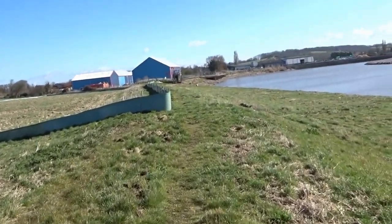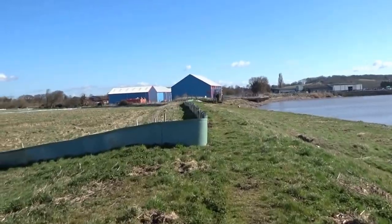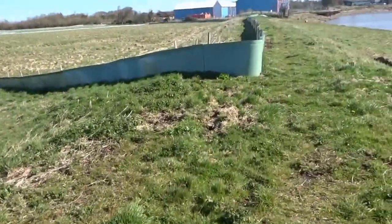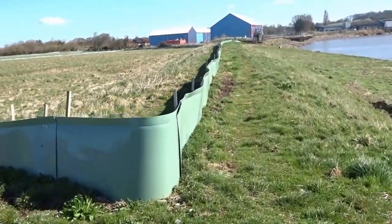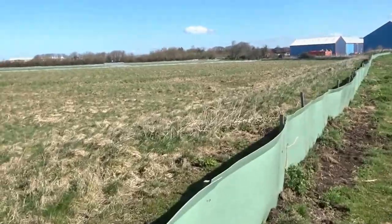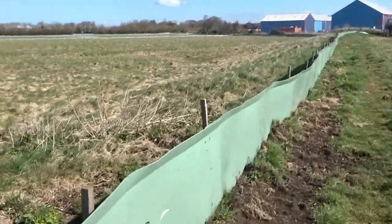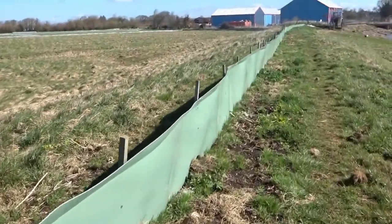But I'm on this side. I've never done this side before. This is all exploring now. I don't know why this is fenced off. It could be that they sell animals in here or something, or they have other sorts of animals that they put in here. Looks like a bit of a pen, doesn't it? Does look like a bit of a pen.